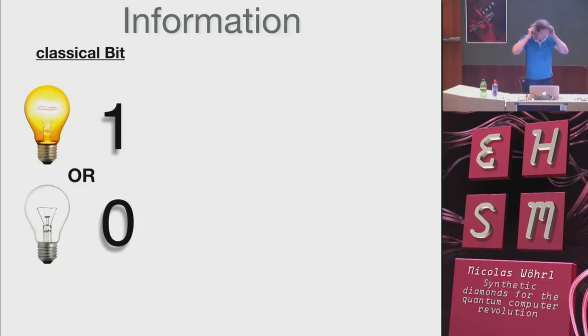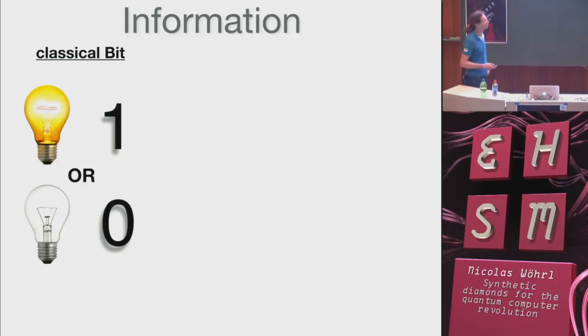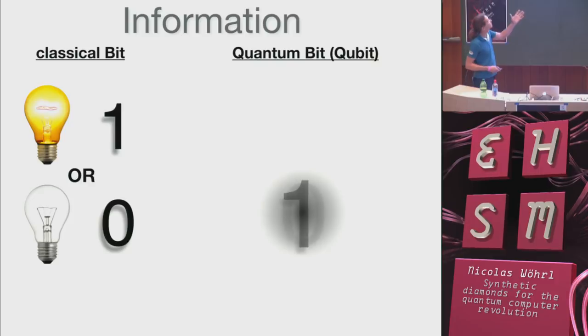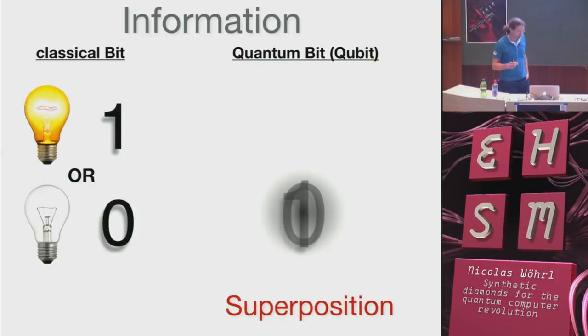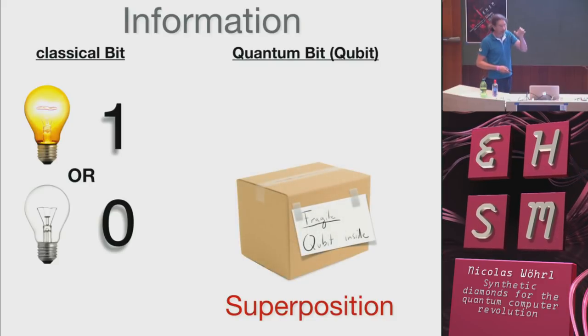Now we're coming to another aspect of quantum mechanics. This uncertainty I showed you is not only true for positions or velocities, but also for quantum states. So what are quantum states? Let's compare it to classical bits of information. The classical bit can be either one or zero, on and off, if we compare it to light bulbs. Peter yesterday already showed us a good explanation of a qubit. That's now a quantum bit, and it has an interesting property. It can be in a superposition of both states, so it is both one and zero at the same time. These superpositions are very fickle, so we need to take good care to not disturb this superposition. So we put it in a box and don't look at it.